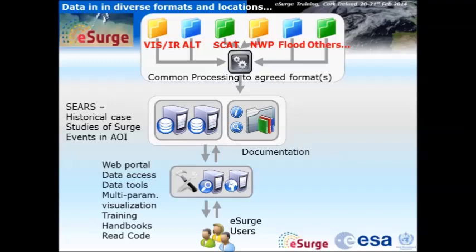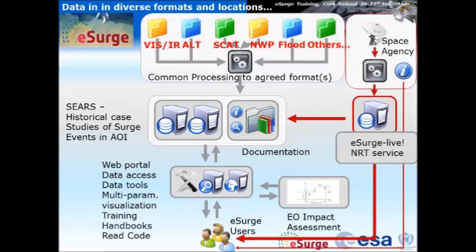The best way to deliver this data, we were told, was to put it onto the web, which we've done, together with training, which we're doing here, but also online training, as well as bits of code to help you read and manipulate the data. And then to perform some impact assessments and to try to provide a near real-time service for certain aspects. And I'll touch on various bits of that as we go through the presentation.